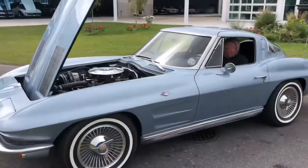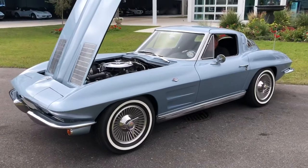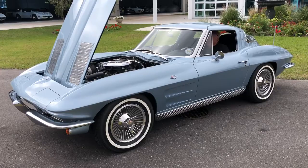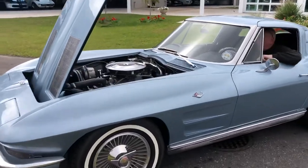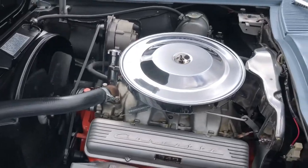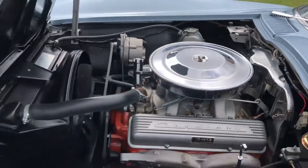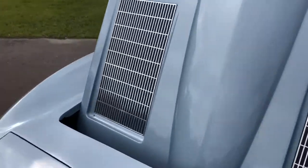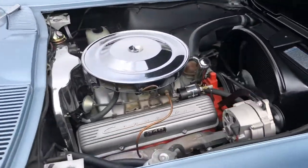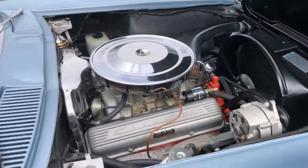All right, we're gonna get this Corvette started for you. A beautiful, quiet engine. It is a 327 cubic inch with 340 horsepower. It is a high performance motor.